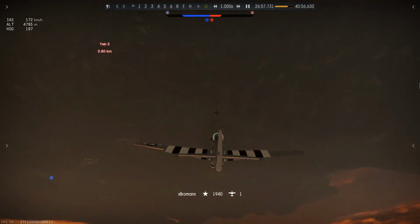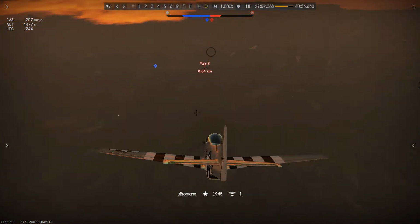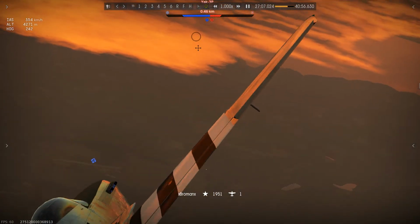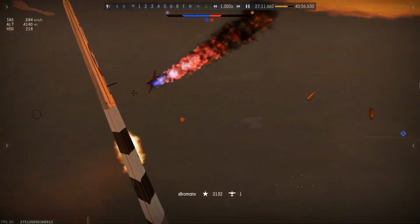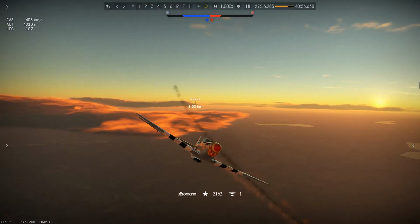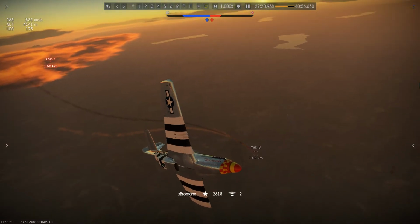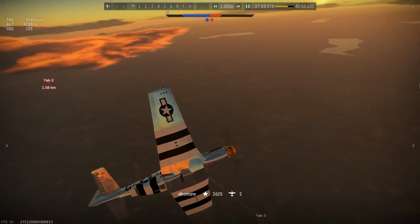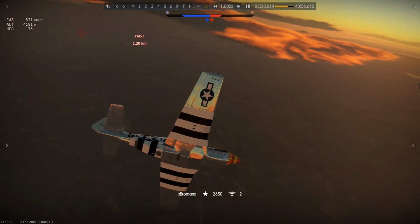Seems to work. I've got two targets here now. I noticed that closer Yak, though, was probably going to be in a position that I couldn't really pull lead on him, so I switched to this other Yak 3, and unfortunately for him, he sort of stalled himself out here. He's going incredibly slow, and I'm able to pull easy lead on him and get the nice easy kill there. He just lost track of his energy, I guess, and just ended up making a critical error there. So there's another kill.